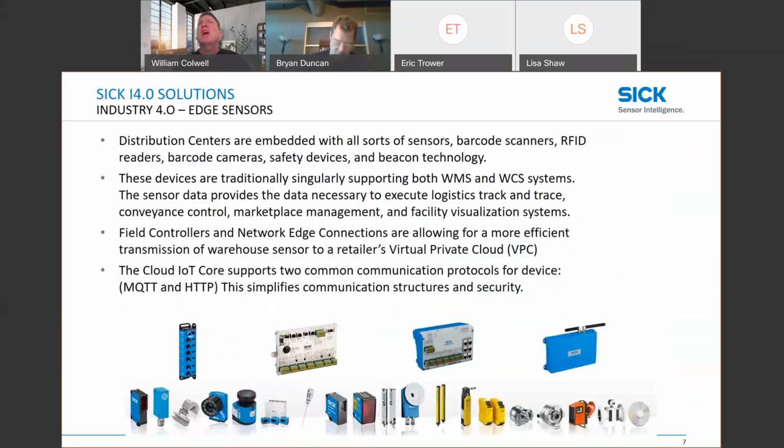As far as the hardware that's on the floor, the cloud information doesn't relate to just sensor-specific types like photo eye sensors. On the floor, you have a track and trace function that may incorporate RFID, barcode scanners, barcode cameras, and you have the photo eye safety systems. You have the beacons that try to enunciate when there's a problem out there. These are all devices that can either be monitored or controlled via your cloud systems and your cloud strategies. Traditionally, these sensors were solely to support the WMS and the WCS systems, but now truly they're available to support your cloud-based decision-making.